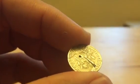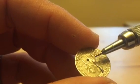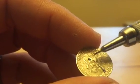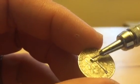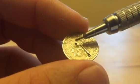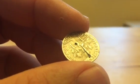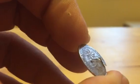And if you look at the coin from this point of view, you can see the crack, and it comes across here, but at the same time, this little black dot is actually a chunk of the material missing from the planchet. And then there's another crack right here that goes through the dime. What do you guys think of that? It's just crazy, crazy looking.